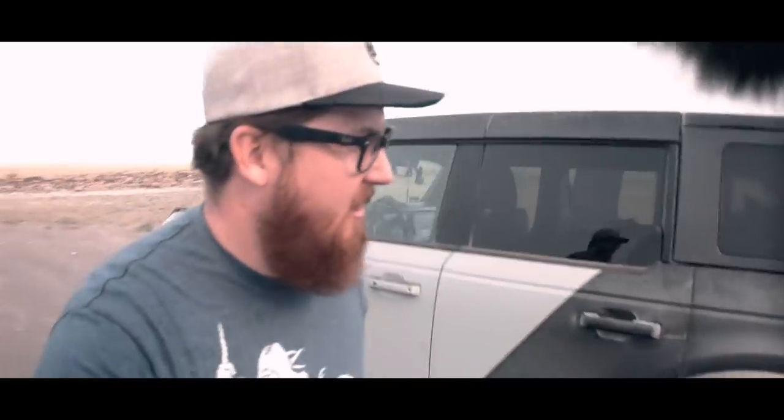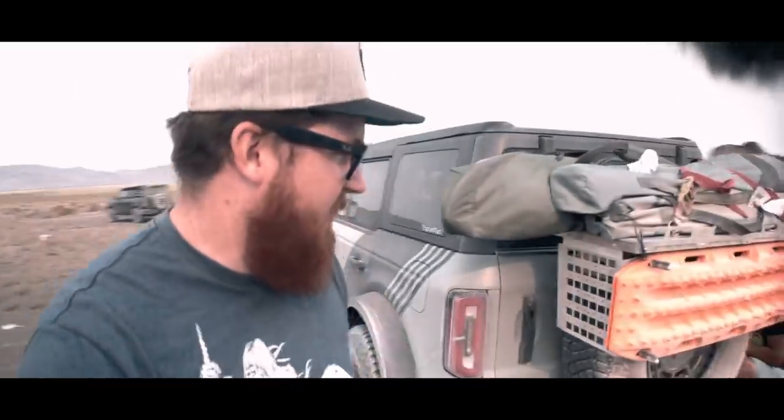So, we may have been going a little too hard. Looks like these guys may have gotten their first flat here on the Sam Squatch. So, let's see what's going on, what it looks like.